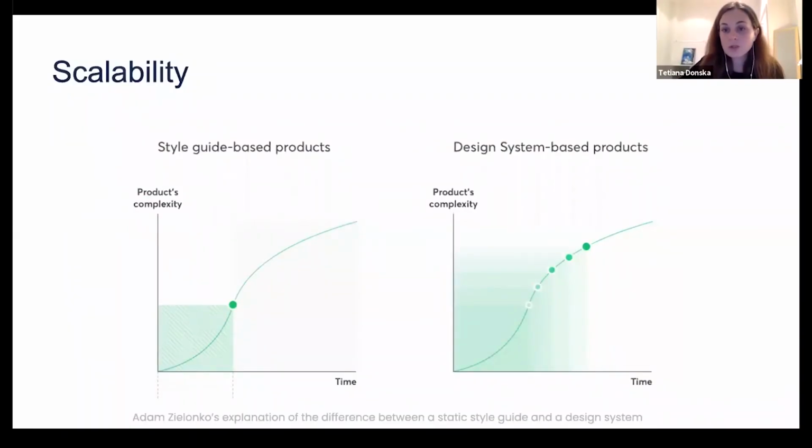Some companies might already have style guides and might think that's enough to cover all their needs, but the problem might occur when time goes by and the product is growing, and style guides are not really sufficient anymore, and they just include visual attributes. So that's where you need a design system to support scalability of a product.